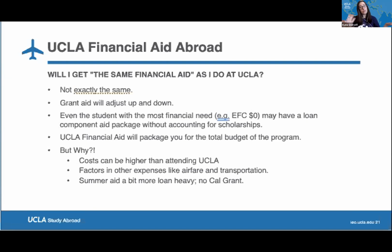So costs can be higher or lower than attending UCLA. When they're higher, that is often why you would end up getting more of a loan component than you would normally get if you pick a program during a term that you would not typically attend, or a program that costs more than you would be spending at UCLA. There are other factors and expenses, such as airfare and transportation, that just aren't factored into studying at UCLA. But again, if you typically fly to UCLA or you typically have your own expenses outside of it, it might not be new to you. But for a lot of students who don't fly to campus, that is an additional expense that they wouldn't normally have.